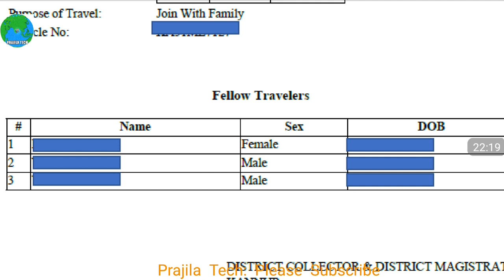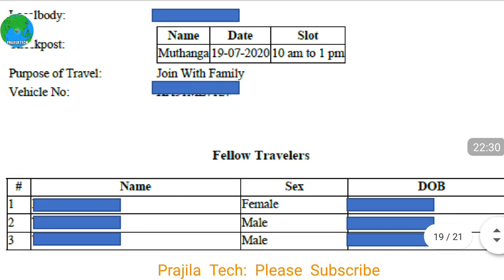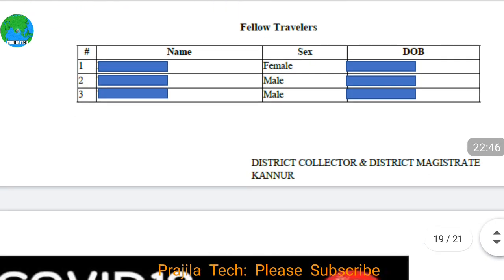If it is a 5-seater, only 4 persons will be allowed in the car along with the driver. That's why in this case, the one person who has taken the pass is also traveling, along with 3 other members of the family. So 4 persons. It will not allow 5 persons, and if you have 5 persons, it will be a problem, because as per rules and regulations, a 5-seater should contain 4 persons. So you can see here, right? So this is the pass.